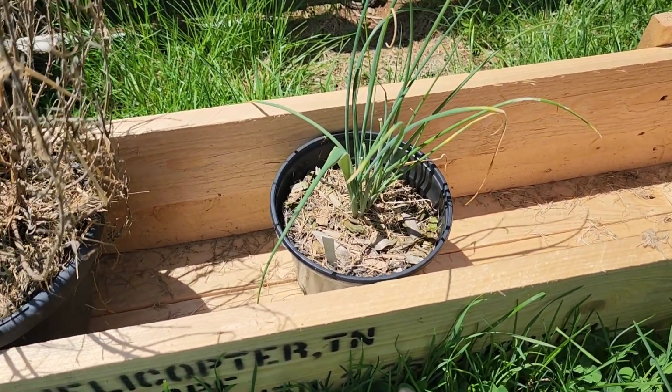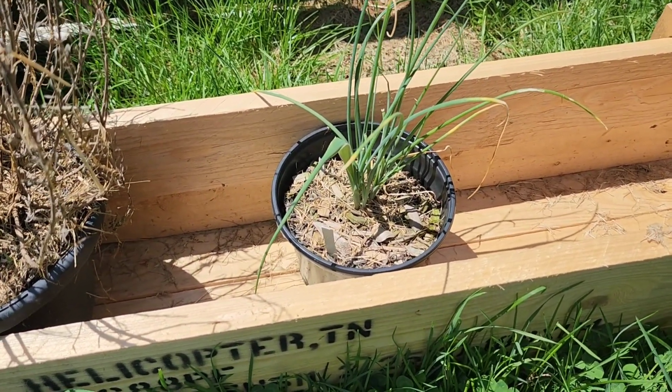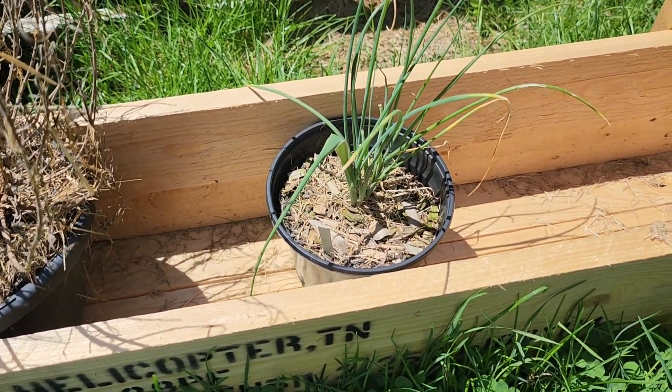Here's my chives. This will be a quick fix.